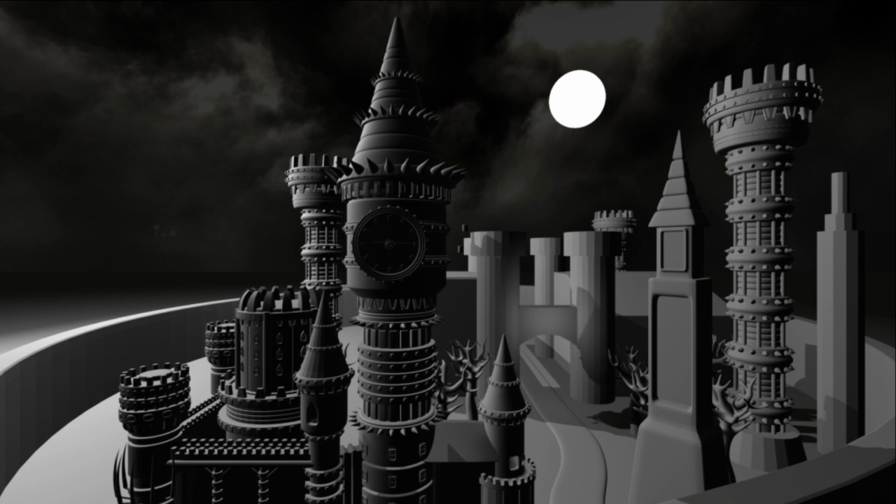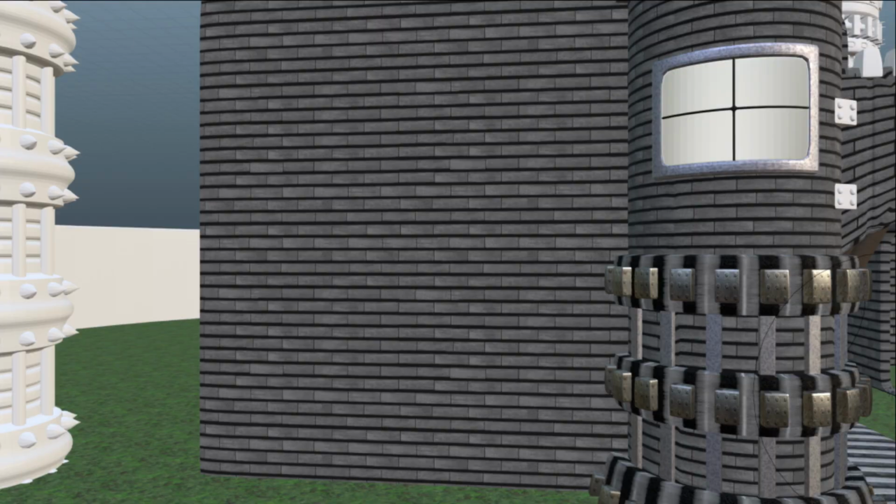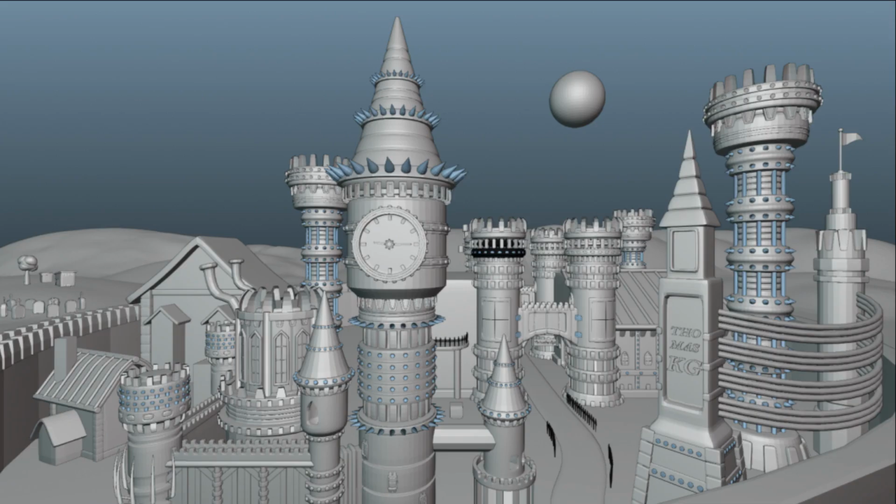That's my bad. Now at this point is when I started texturing some of the buildings. You can see here this brick texture that I used, which I think is different from the final one. I guess Thomas just didn't like it. Whatever, Thomas. Here's the next iteration.